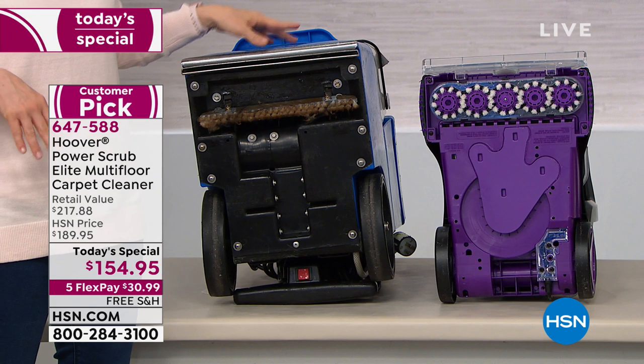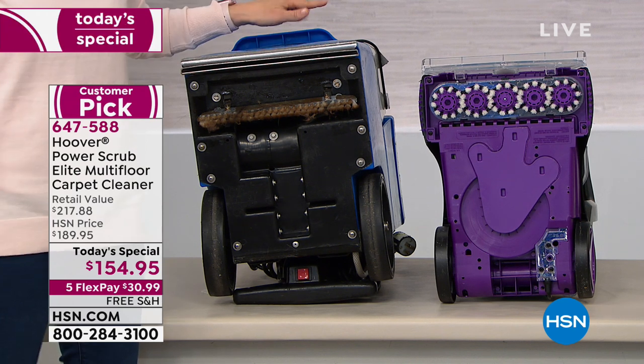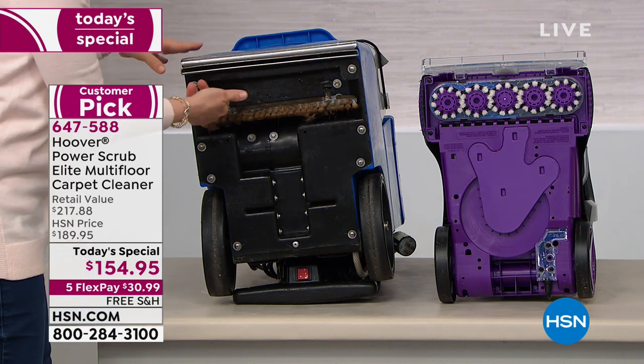First of all, just weight-wise, this is double the weight. The Hoover weighs 18 pounds. This weighs over 36 pounds. You have to go to the store. You have 24 hours to rent it, otherwise you get charged more. You have to put down a deposit, and then you've got to lift this thing into your car.